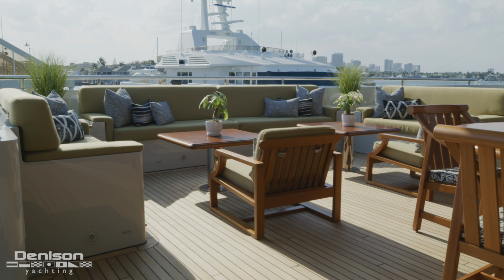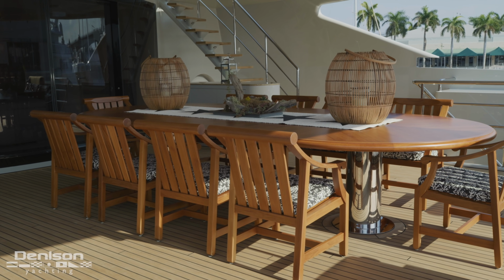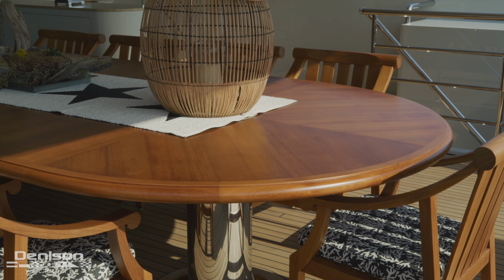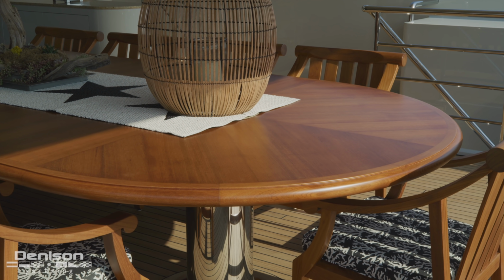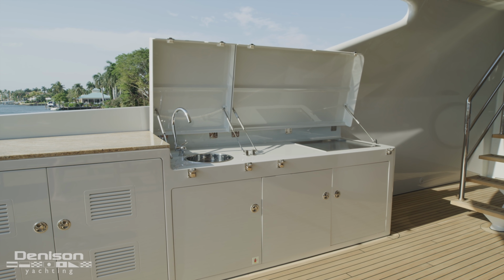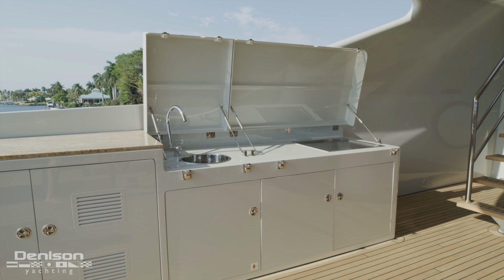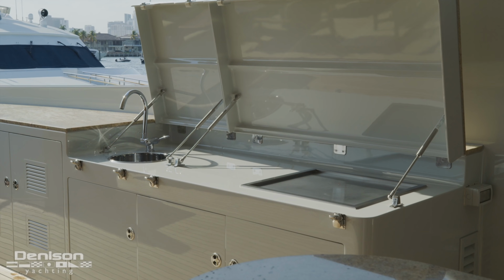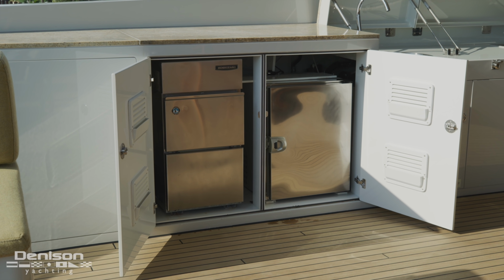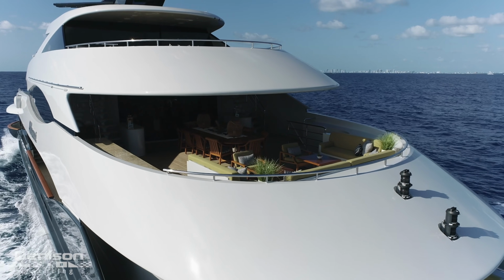The primary use for this space is located just forward at the massive alfresco dining table with a satin finish. And then making this a great entertaining area, there's a wet bar and service area to port. Found over here is a sink and a plancha grill. And there's also a stainless ice maker and refrigerator that's located below the countertop.